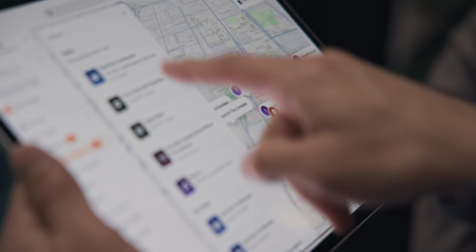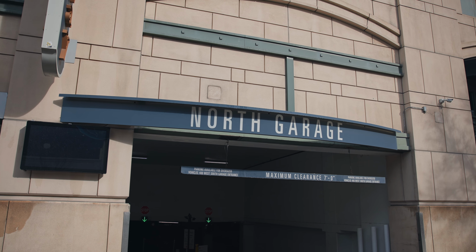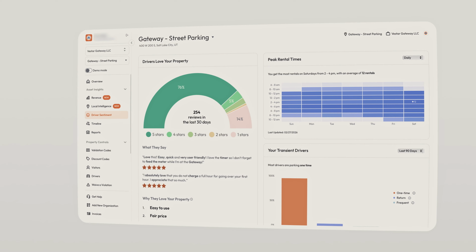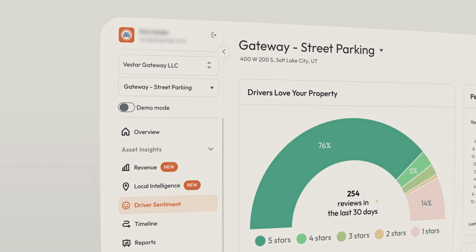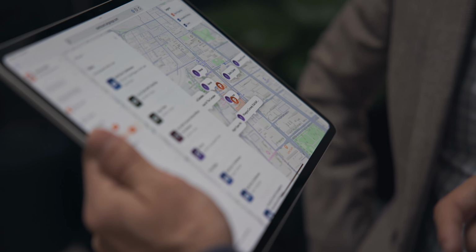We have access to what AirGarage calls their dashboard. We have a north garage, a south garage, we have street parking, and you can really drill down and see how things are working specifically for each of those different parking areas. And I get calls from the finance guys at my corporate office. They want to know the numbers, and it's just really easy to give them access to the dashboard too.